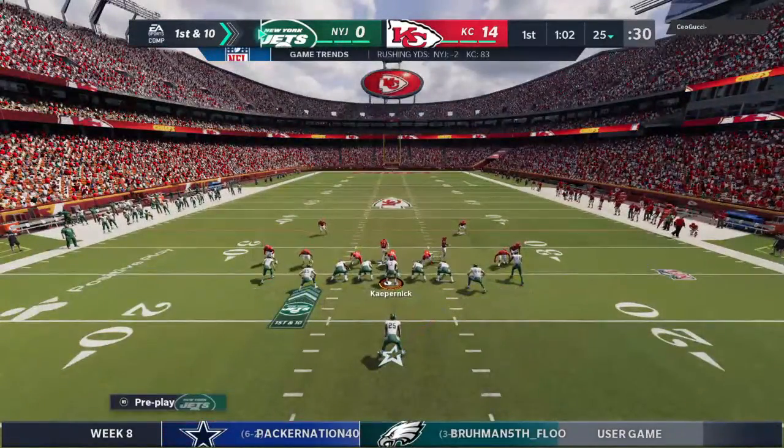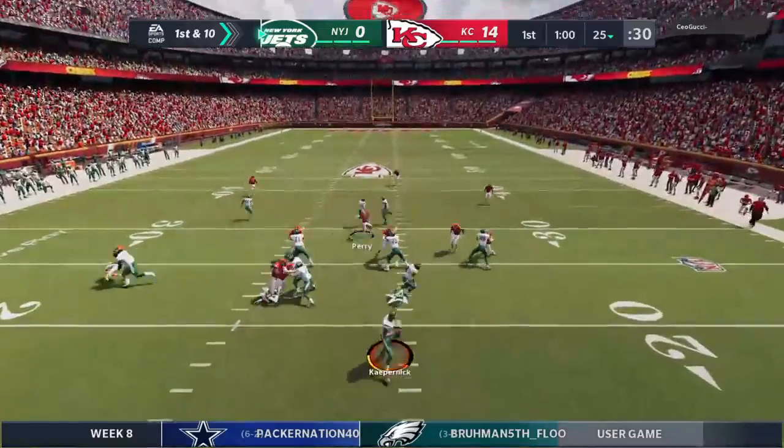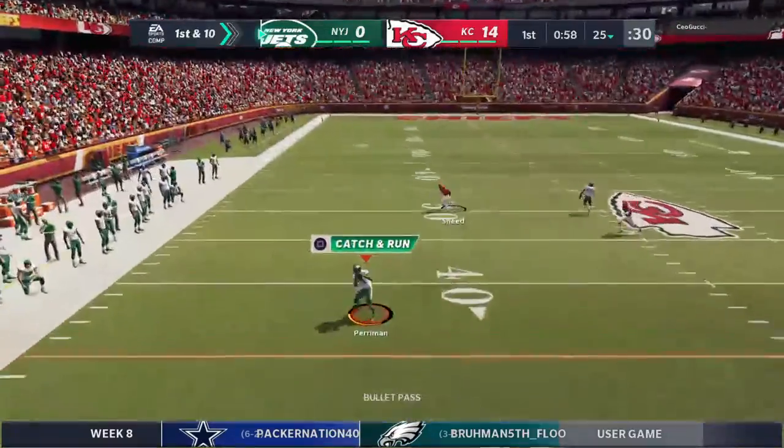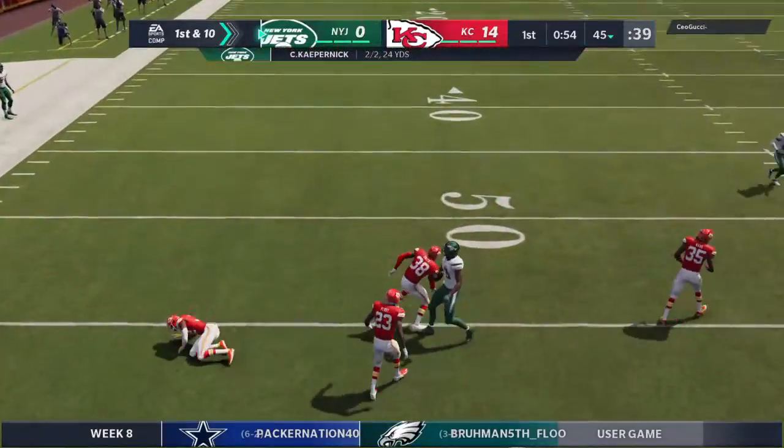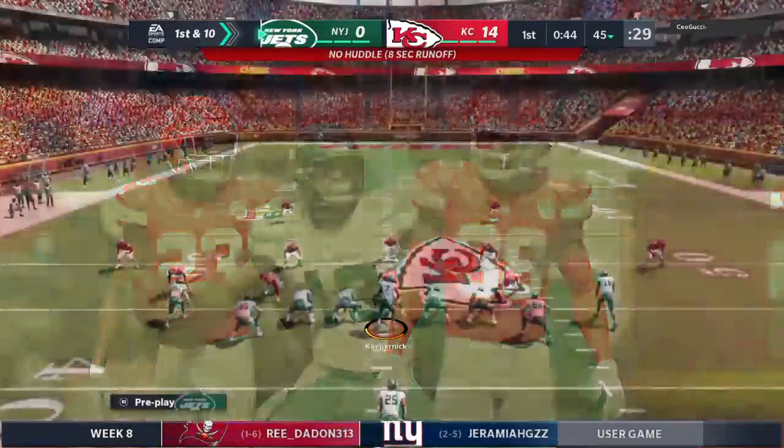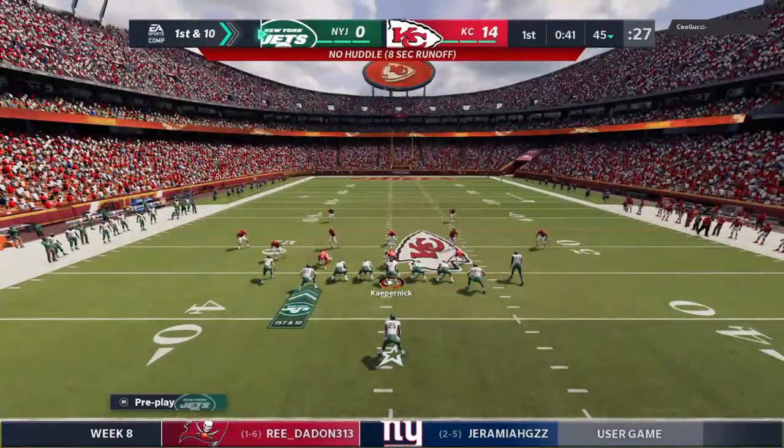And the first drive, three and out. Second possession, see if they can get a little momentum. And oftentimes that first drive is just a feeling out process. You have some plays that you've got called and you want to see how the defense reacts. It may not go terrific on the first one. Now they're ready to go.